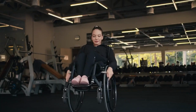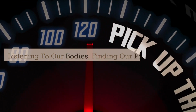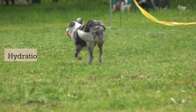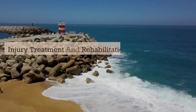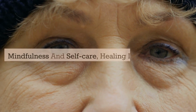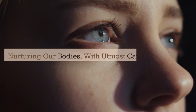Verse 2. Flexibility and stretching, a fluid grace, listening to our bodies, finding our pace. Proper equipment, a shield so strong, hydration and nutrition, our bodies belong. Chorus. Injury treatment and rehabilitation, a guiding light, mindfulness and self-care, healing in sight. Prevention and recovery, a vital pair, nurturing our bodies, with utmost care.